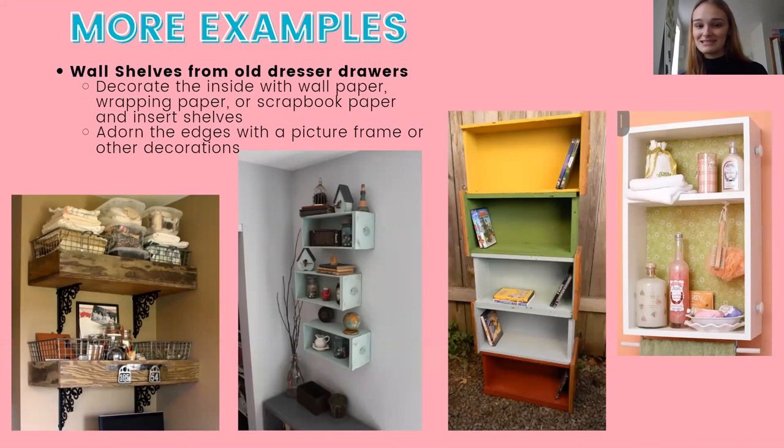But as you can see in the pictures, there are so many things you can do with old dresser drawers. The picture furthest on the right was the most popular use that I saw: just pulling out a dresser drawer, maybe decorating the back of it, putting a shelf or two in, and turning it on its side, and you have a mini shelf. I saw some examples of that mini shelf mounted on the wall next to a bed, and you have kind of a floating nightstand. In that picture, it's in a bathroom.